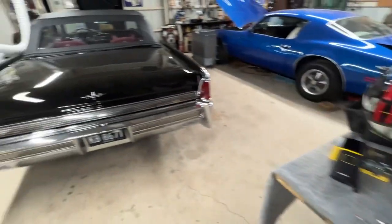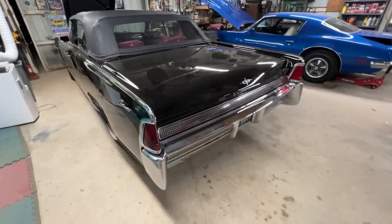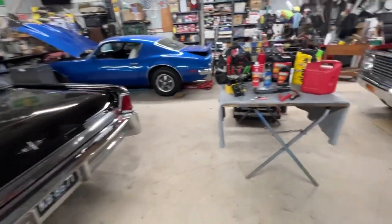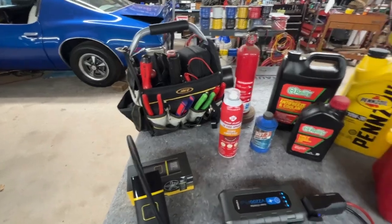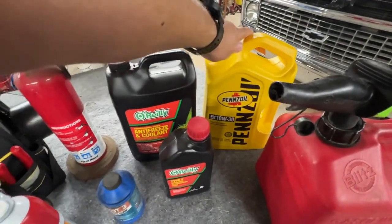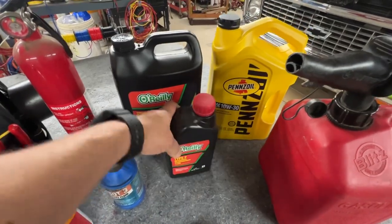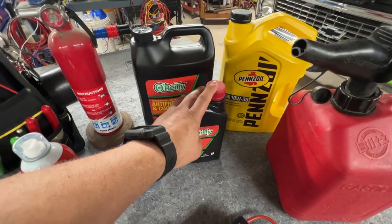A lot of these cars, like this '64 Lincoln, you could carry about six bodies in the back of that trunk. So in most of these older cars, you're going to find that there's plenty of room to store some items in smaller containers. You don't have to have large bottles of oil. You can carry the quart sizes of your motor oil and your antifreeze or your transmission fluid.